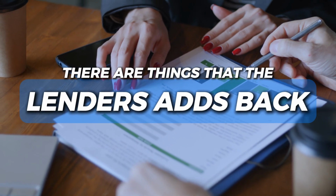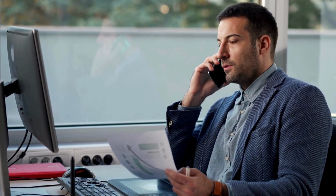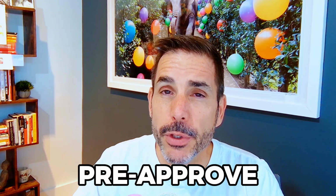Bear in mind, there are things that the lender adds back when qualifying you for an FHA loan and you're self-employed. One of those, as an example, is depreciation, depletion. These are other items outside of those that will be added back. So if you talk to a lender and they say, how much do you make? And you say $150,000 a year and I'm self-employed, and that lender pre-qualifies you off that verbal amount, turn and run, because you really need to send your tax returns to the qualified lender so they can pre-approve you appropriately when you go to buy the house.